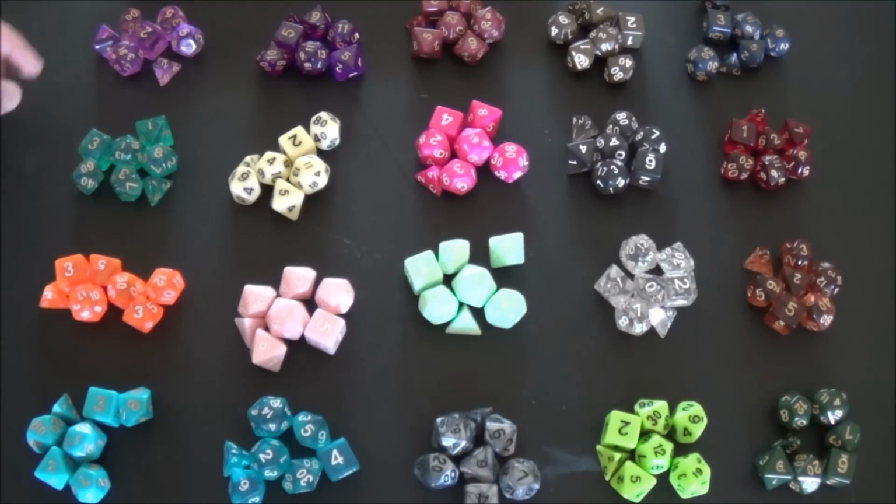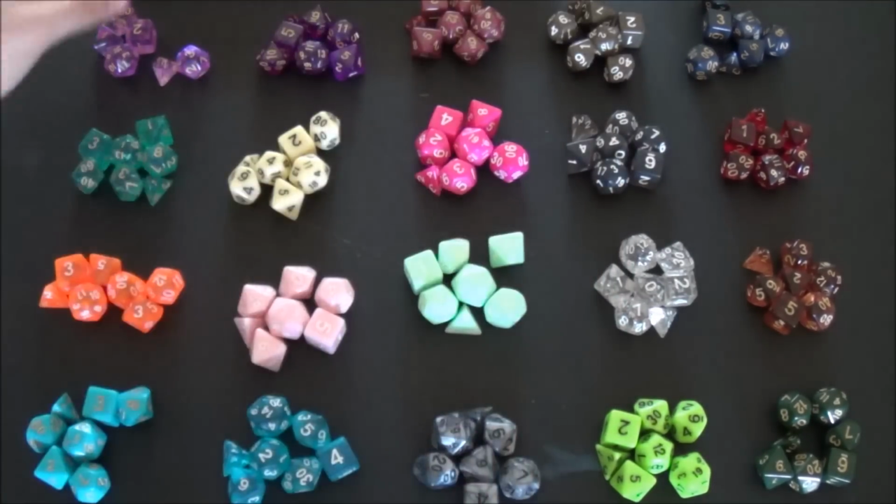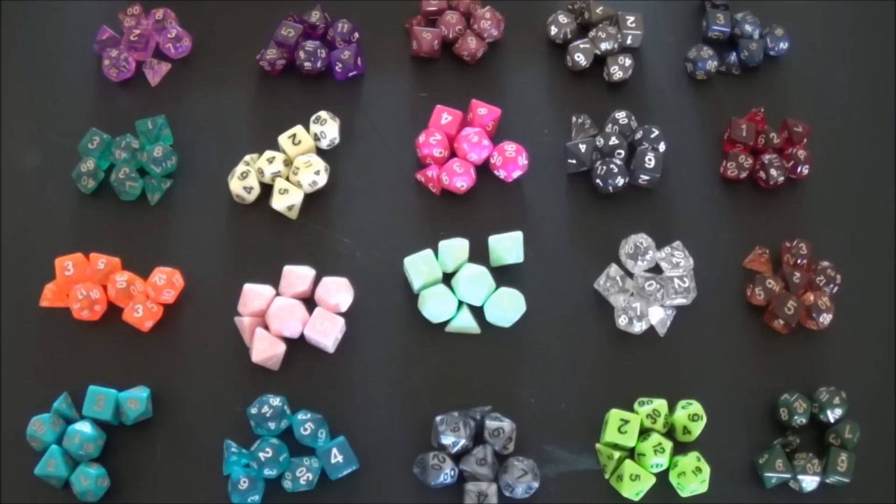And there is a little defect on a D12, sorry, a D10 over here. Little tiny chip. I didn't notice anything else, though, other than some pips that weren't completely colored in, but to be completely honest, with Wiz Dice, you're not getting Chess X quality. You're getting Wiz Dice quality. They're a little below Chess X.